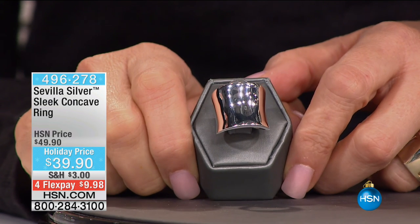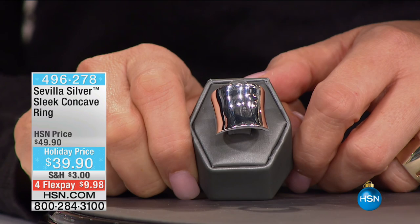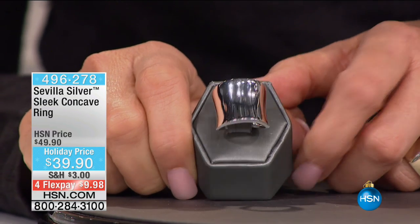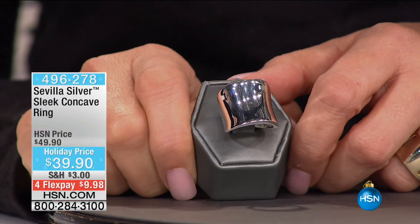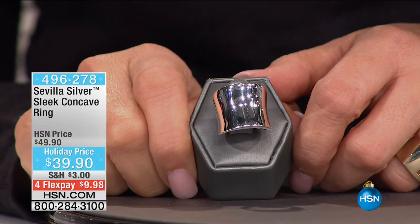In these couple of jewelry hours, you'll see all kinds of great designs. Classic, contemporary. It's the Sevilla Silver Sleek Concave Ring. Holiday price, good morning. Worth every little bit of that $49.90. But coming up later in the hour, you're gonna get a chance to hear the rest of the story. It's 4 months at $9.98 right now.